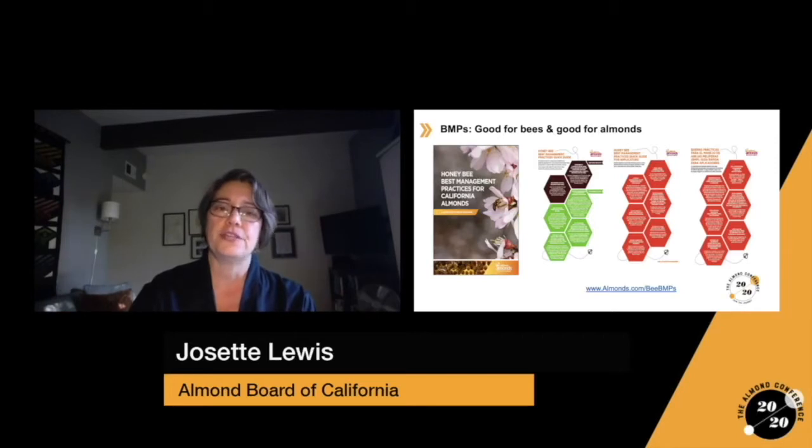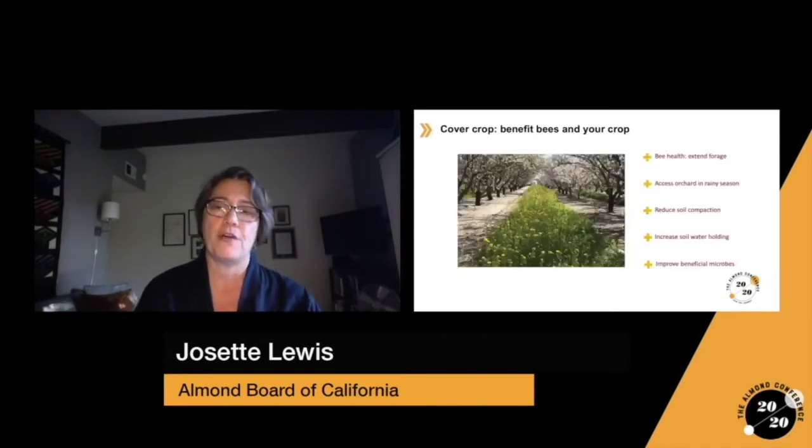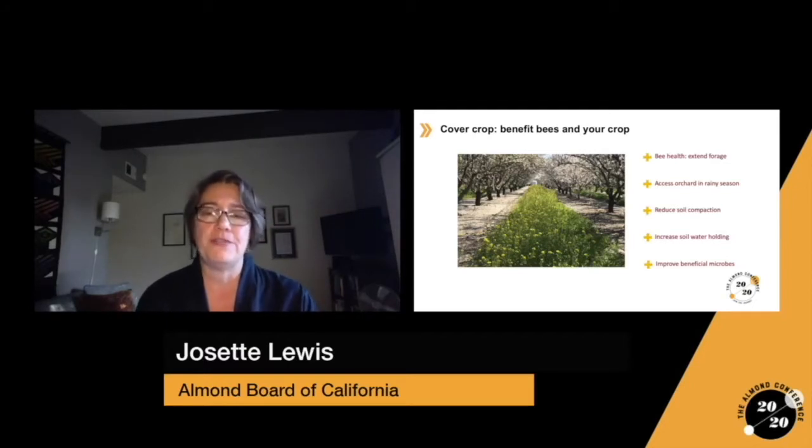Next, I encourage you to consider if a pollinator cover crop can work for you. ABC-funded research shows that cover crops do not compete with almond blossoms for bee visitation. In fact, other research shows that competition between honeybees and native bees, who are lured by flowering plants, can improve pollination. And new ABC-funded research shows that hives are healthier coming out of almonds when there is a cover crop.